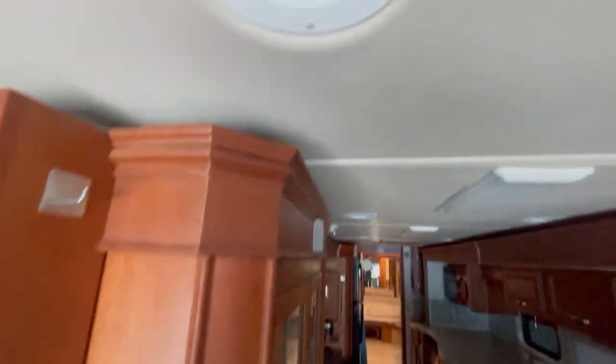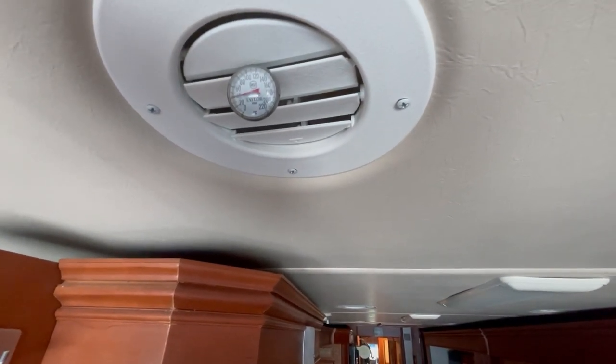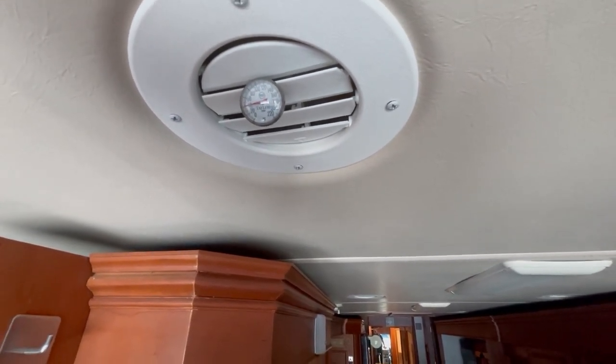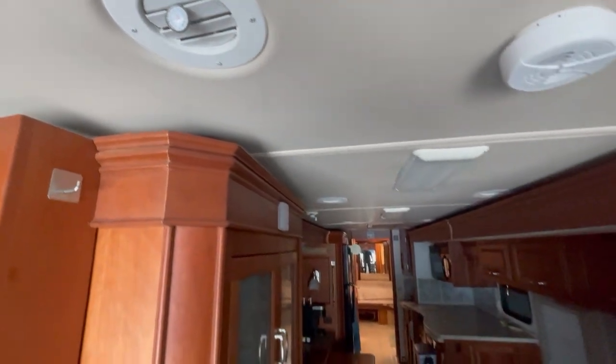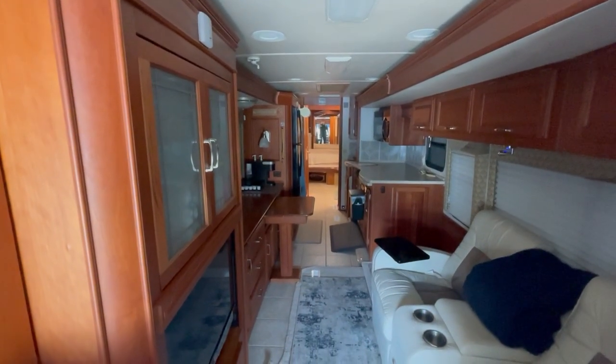Let's see what we got coming out of that vent right there. That is 41 degrees. That is awesome. So all that ductwork in the back being redone has fixed all this. So yeah, this is the most important thing about the basement airs in the Winnebago.